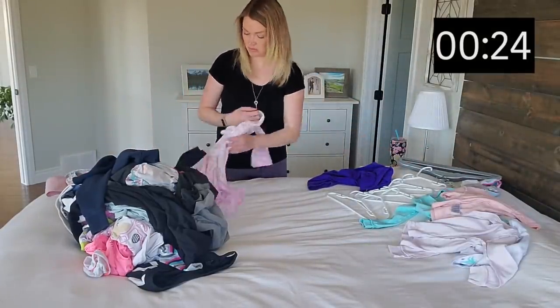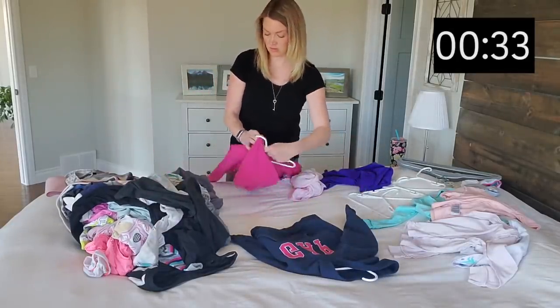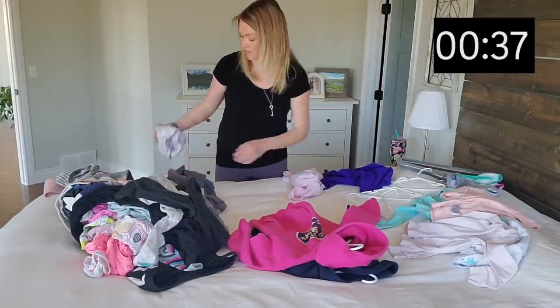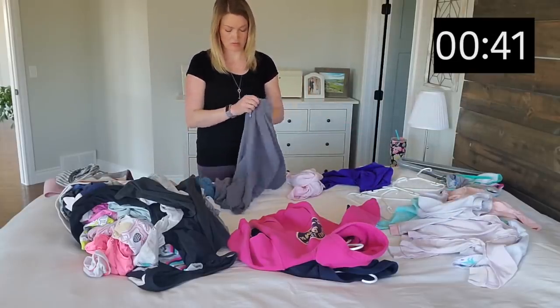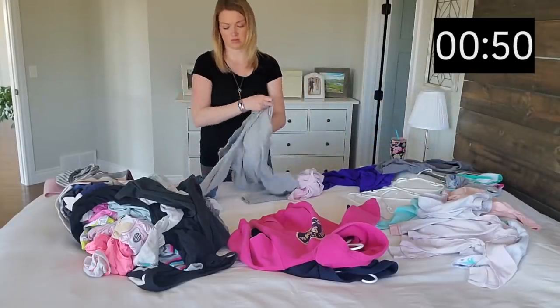I hang up all of my own shirts and sweaters. I hang up their sweaters and dresses, and that's the only things that I hang up. Everything else gets put into a drawer. So all their pajamas go into one drawer, so there's a pile of pajamas there.